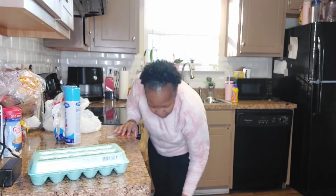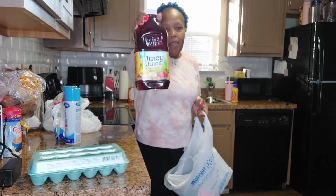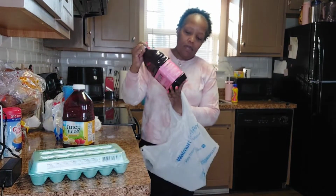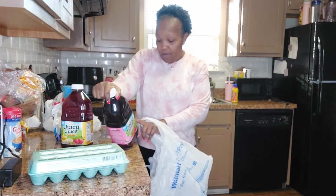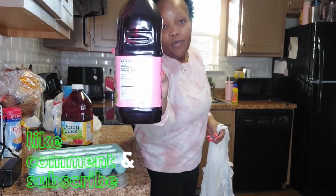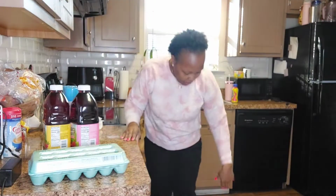So now, got some juice. I like Juicy Juice. It is the strawberry banana juice. It's real good. And I got some kiwi strawberry. I like it because it claims it don't have a lot of sugar, but if you look at it, it kind of do have 27 grams of sugar. It's all good. Y'all know me. I like to throw my bag down.